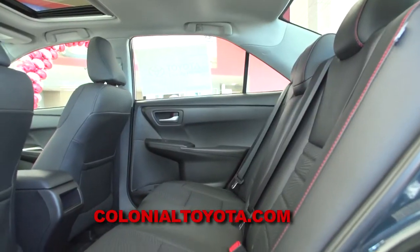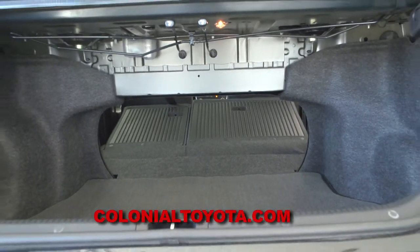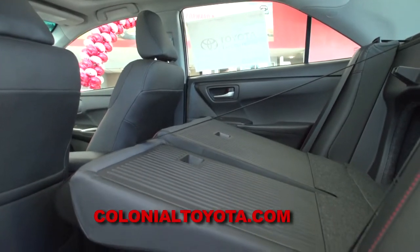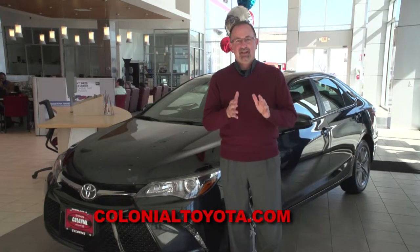And there is a lot of interior room, and that includes room in the back. By the way, the rear seats are a 60-40 split, which you may think, well, it's not that big of a deal, but there are other mid-size sedans which don't give you that 60-40 split. So pretty sure we can say this Camry SE is the sportiest Camry yet.